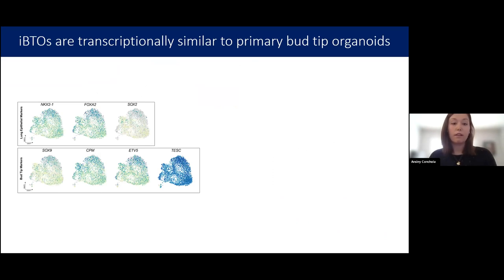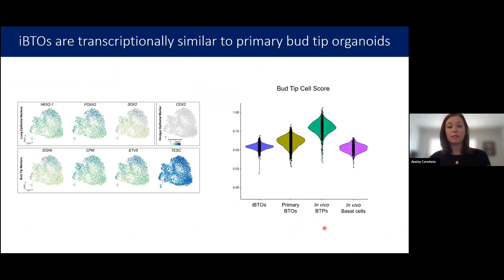Once again, we leveraged single-cell RNA sequencing to benchmark our cultures. So here at the IBTO stage, we were really reassured to see near-homogeneous expression of our lung epithelial markers, as well as the bud tip progenitor markers across our cultures, with very minimal CDX2 intestinal contaminating cells present. We also developed a bud tip cell scoring list of about 100 genes in order to further benchmark these cultures. And here we can show that our induced bud tip organoids, the iPSC-derived ones, score very similarly to bud tip organoids derived from primary tissue, which both score closest to the in vivo primary tissue bud tip progenitors in comparison to a non-bud tip cell such as basal cells that I'm showing here.